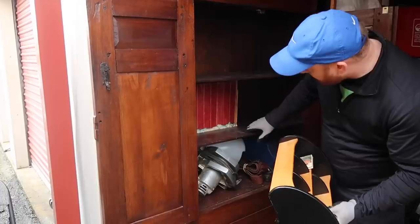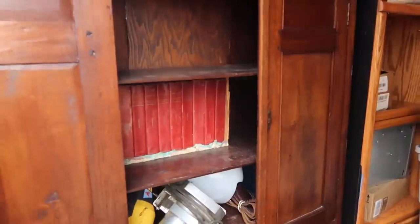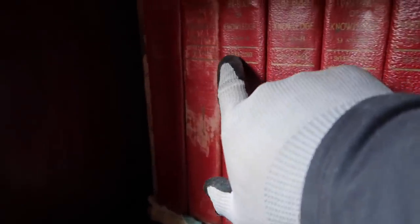Oh, there's some old books. Yeah, I'm worried about those. They look real old. What are they? Book of Knowledge. All the knowledge. Oh, they're in a wood case. Book of Knowledge 13 to 14. Book of Knowledge 9 to 10. Huh, and they're numbered. Old. Yeah, they're really old.